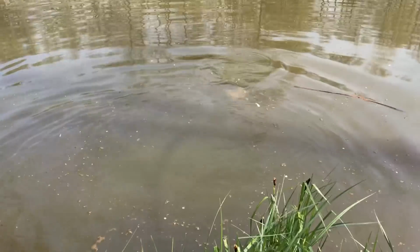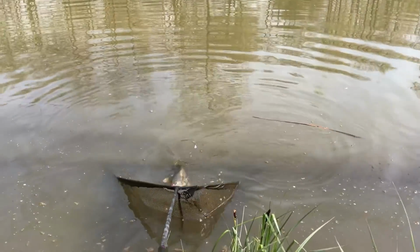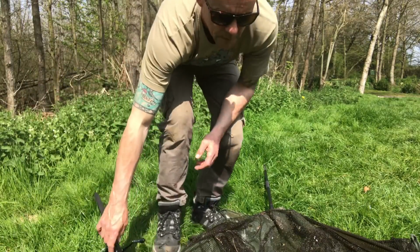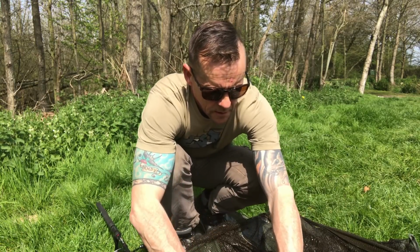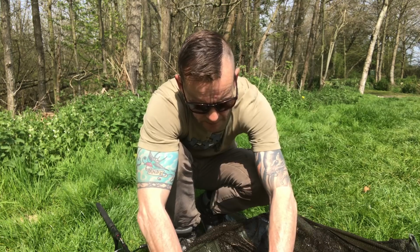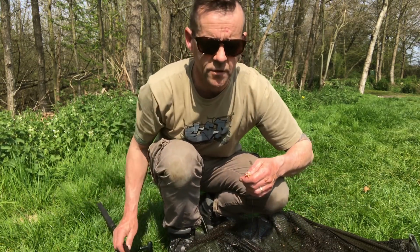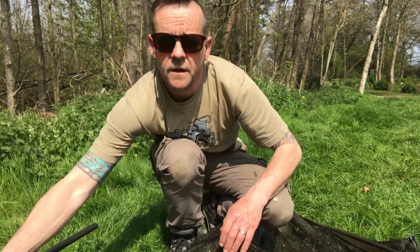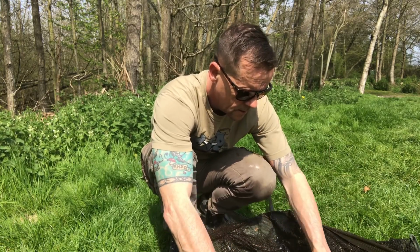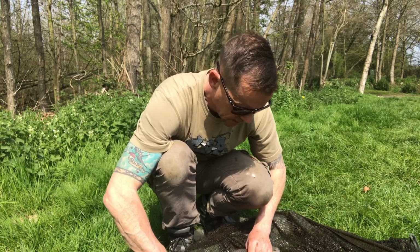Come on, babe. Lovely jubbly. Well, happy days, fish number 2. Little common. Properly nailed in the top lip. It's got to be my favourite way of fishing. Absolutely love it. Let's have a little look at him, shall we? Oh, mate, he was a bit of a fighter, wasn't he?